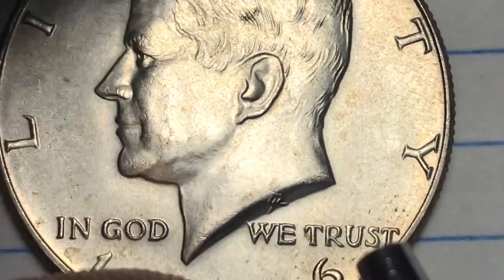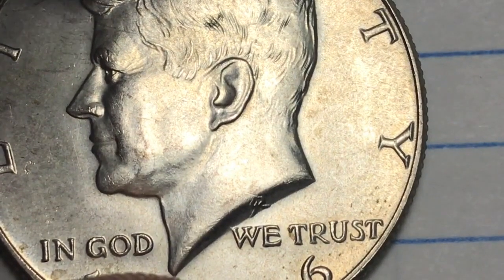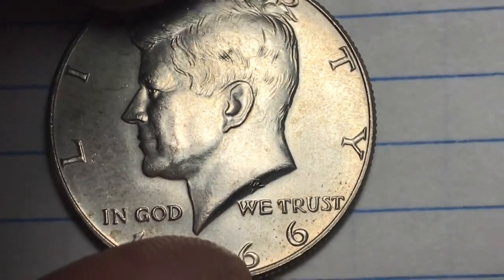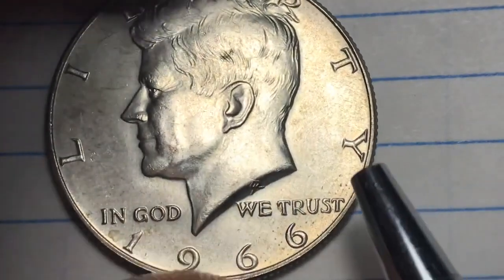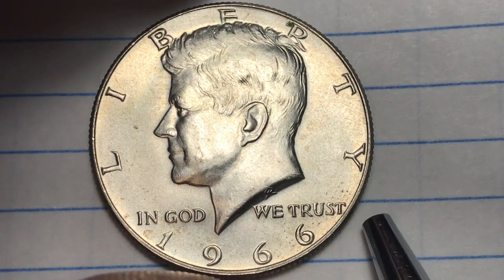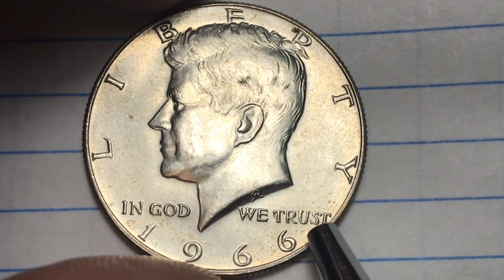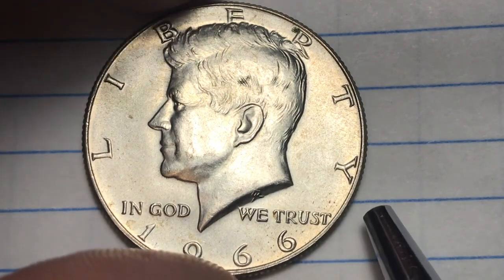What does that tell us? Well, in 1966 it doesn't tell us anything, because in 1965, 1966, and 1967 they did not put mint marks on coins. The American economy was going through a tremendous upsurge and they didn't want people to hoard the coins, so they took the mint marks off all the coins from 1966.